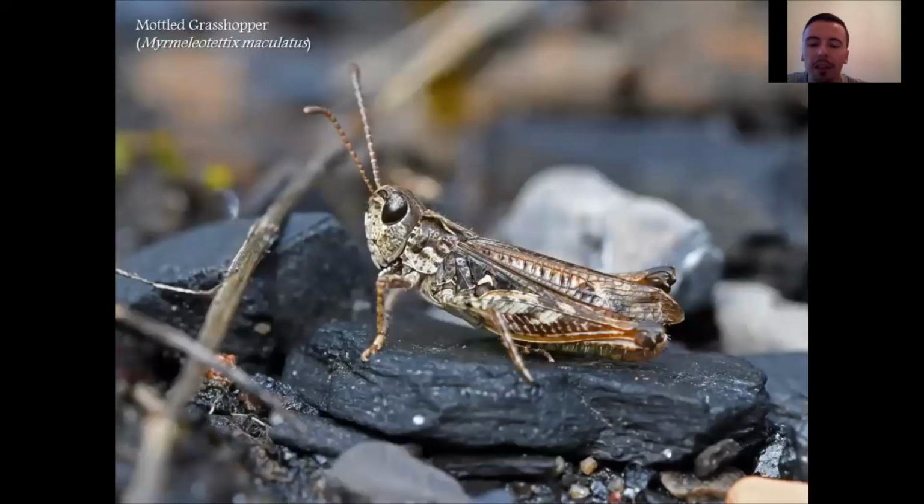You also get various grasshoppers, and probably the most iconic really is the mottled grasshopper. So this is one that really loves the dry ground conditions, the open bare ground on these sites. You often hear these singing their hearts out when you're out on these sites in the summer.